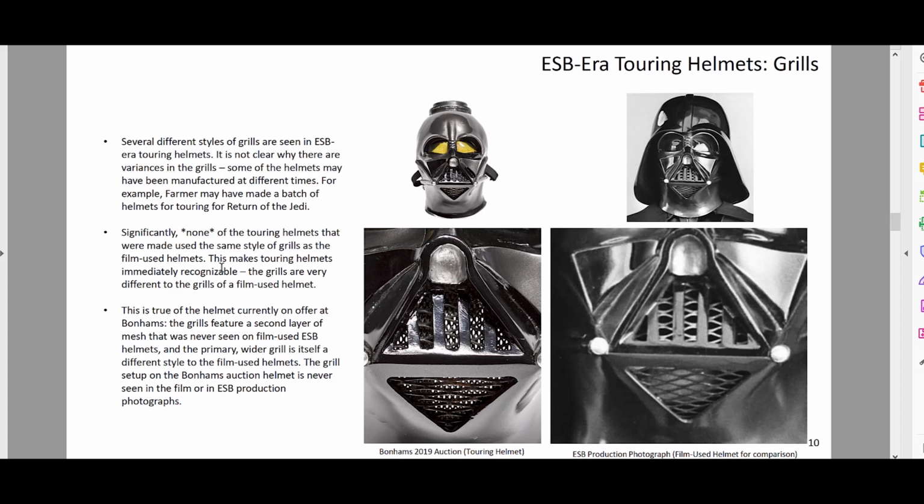This makes touring helmets immediately recognizable. The grills are very different to the grills of a screen-used helmet. This is true of the helmet currently on offer at Bonhams. The grills feature a second layer of mesh that was never seen on film-used Empire Strikes Back helmets, and the primary wider grill is itself a different style to the film-used helmets.